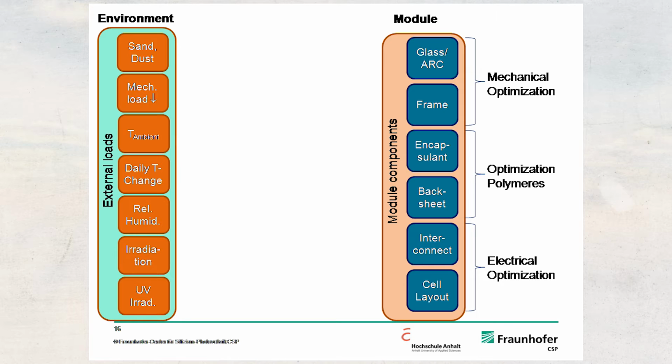And I will show you an example how critical that can be. In some of the areas, even if it is hot, we also have a high humidity. And we have a higher radiation, which is good, but also with the higher radiation comes a higher amount of UV, which leads to some reliability issues, especially for the encapsulation material.